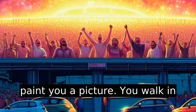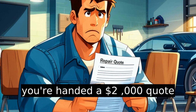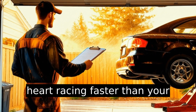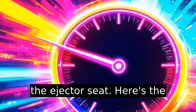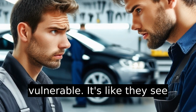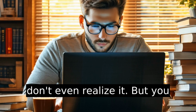Let me paint you a picture. You walk in for an oil change, and suddenly you're handed a $2,000 quote for urgent repairs. You're sitting in the waiting room, heart racing faster than your tachometer, imagining your budget obliterated. Welcome to the ejector seat. Here's the truth. Some repair shops love to upsell when you're at your most vulnerable. It's like they see you as a lottery ticket, and you don't even realize it.